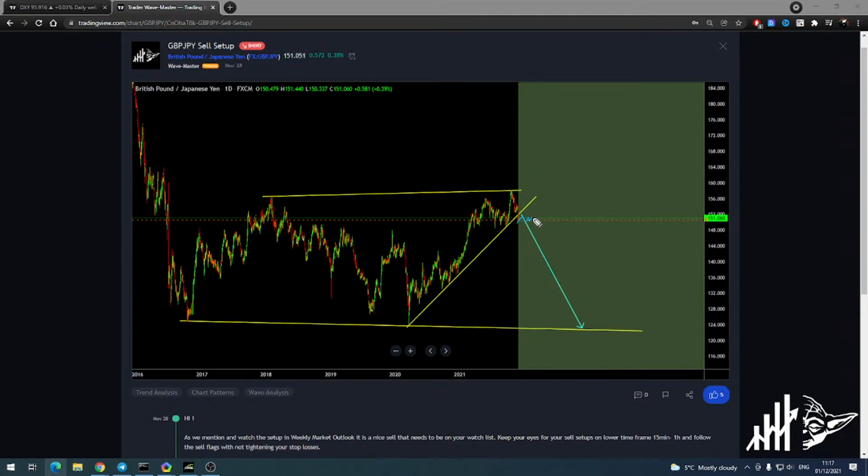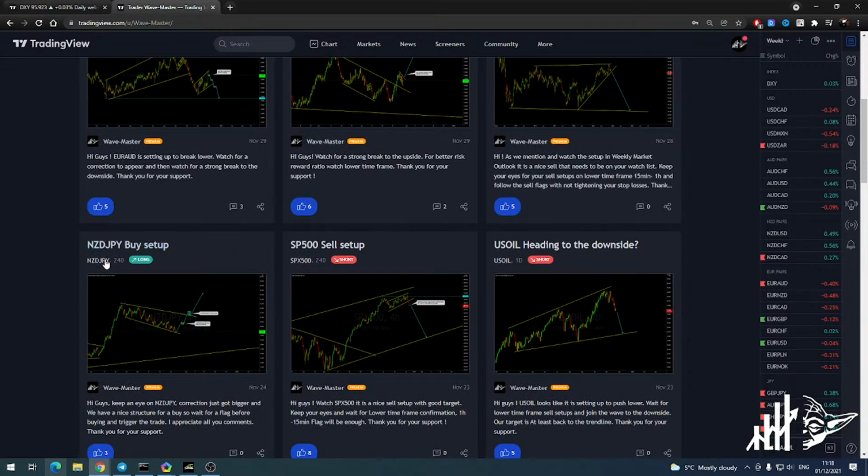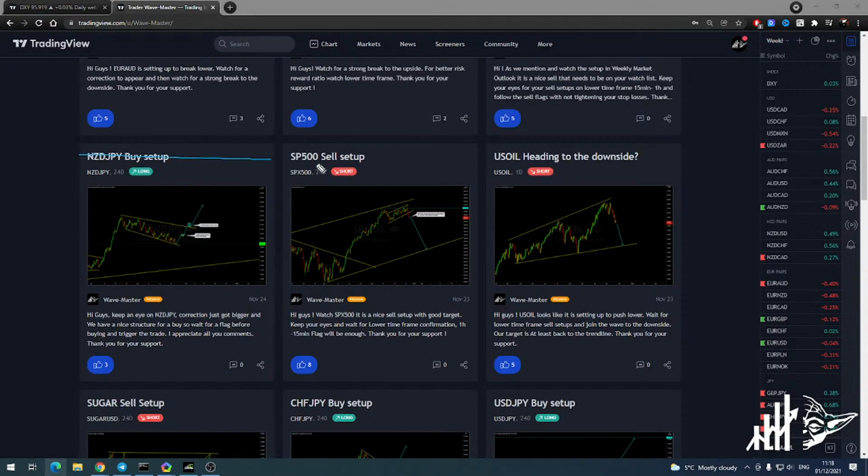The correction can appear anytime soon, or it can drop, correct there, and then go. We have no idea, but I think there will be a small correction, drop down, then a bigger correction, then it will totally drop back at this low over there. So of course keep an eye there for your sell stops. Watch the 1 hour and 15-minute time frames for possible sell stops. Those other setups are not available anymore. We changed the direction of the yen pairs.